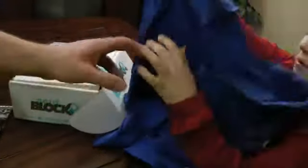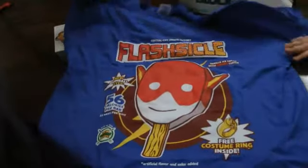Very cool. Carter, what's next? You want the t-shirt? Sure. T-shirt time. And it looks like it is the Flash? Yeah, Flash. All right. A blue Flash t-shirt. Flash. All right. Look.